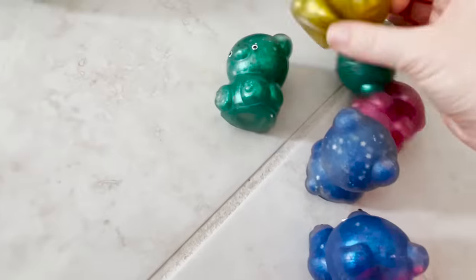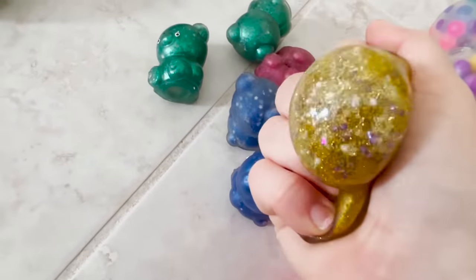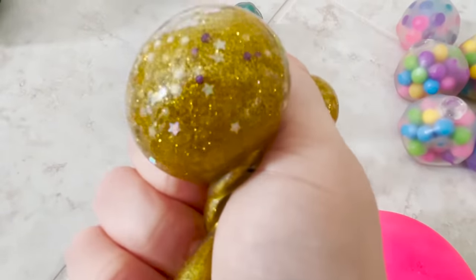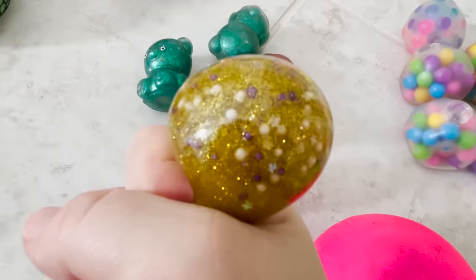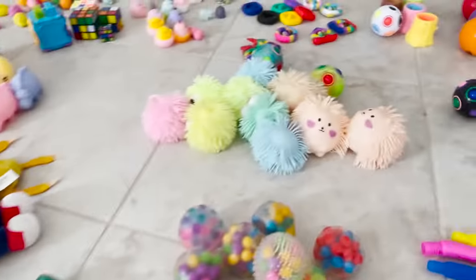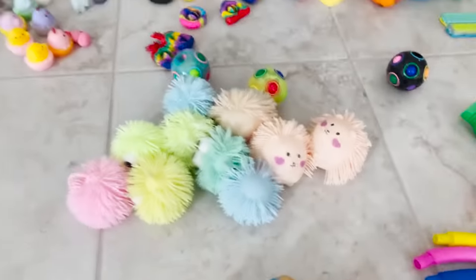These are my shimmer bears. So cute. I love them. So they're really gorgeous. When you squeeze them, they have this beautiful glitter inside. Very sparkly, very pretty. Okay, let's head over here.